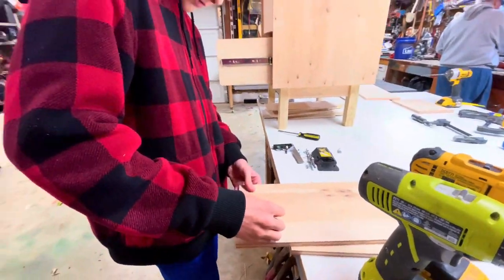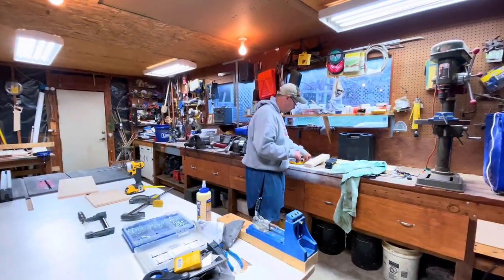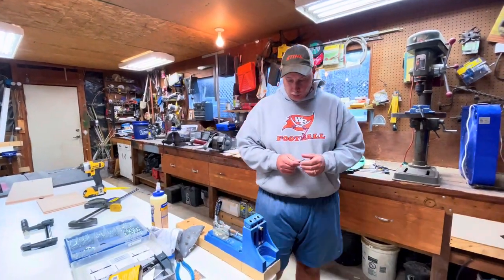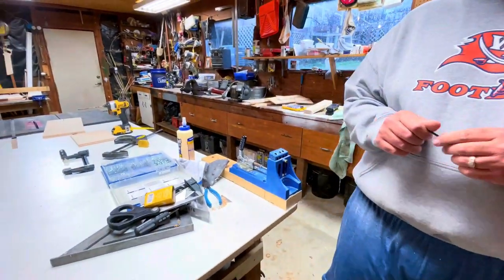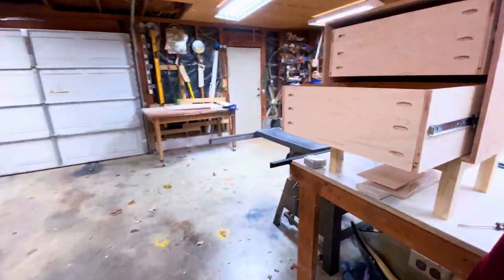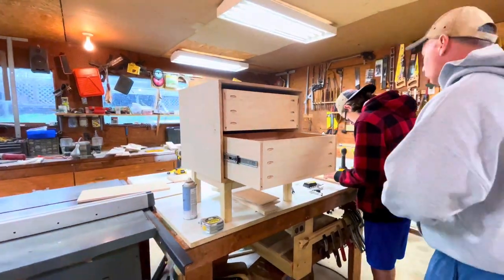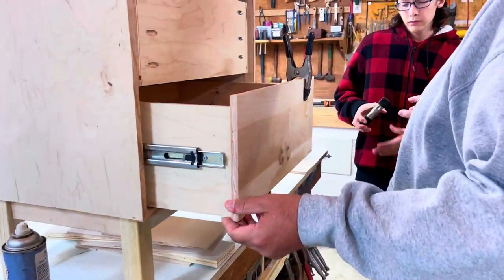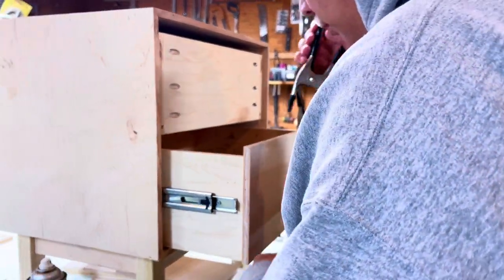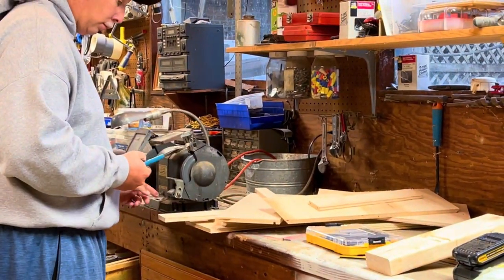What you doing? Trying to stick her off. What are you doing? Trying to mount these places on my door. Oh, on the front part, cover it. I'm gonna have to center.